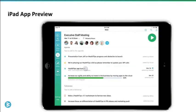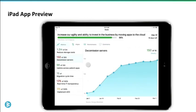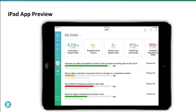This is just a little animation, but there are some nifty improvements in My Work. Checklists will be on the surface. Attachments will show as thumbnails. I think it's going to be pretty neat and pretty handy for people, and obviously awesome in a meeting setting and awesome as an executive dashboard.